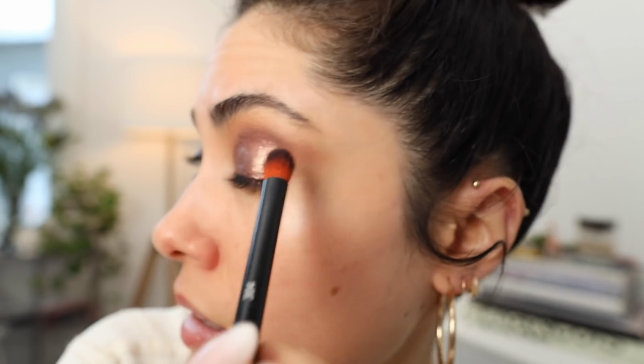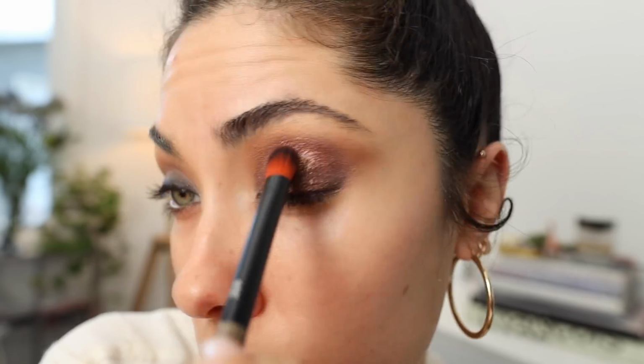Let's do one more coat and see what happens. I think that looks so good. I think it looks, seriously, watch, fast forward and all my makeup falls apart. 11 minutes later. I'm really not liking the way my eyeshadow looks right now, guys.